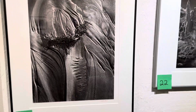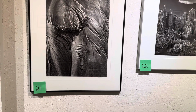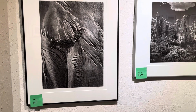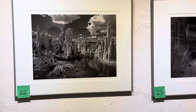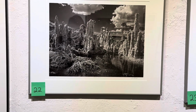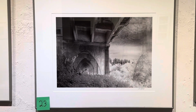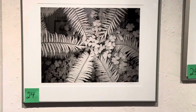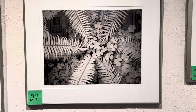And here we have number 21. Sand pelvis, I called it. It's a creek flowing across sand on the beach with a little bit of seaweed there. And this is the tufa, number 22. It's infrared. This is under the Umpqua Bridge in Oregon, just on the north side of the Sand Dunes National Monument. Then north of Cannon Beach, ferns and clover. This is very near the furthest point south that the Lewis and Clark expedition went.